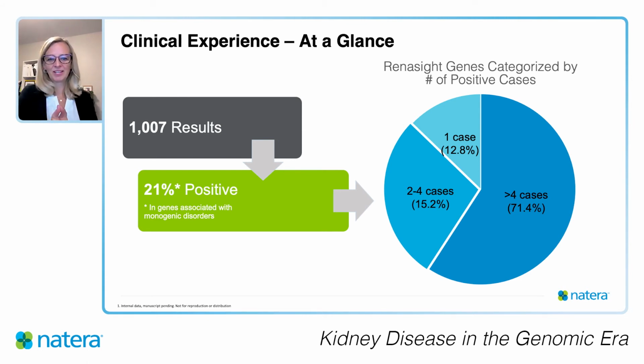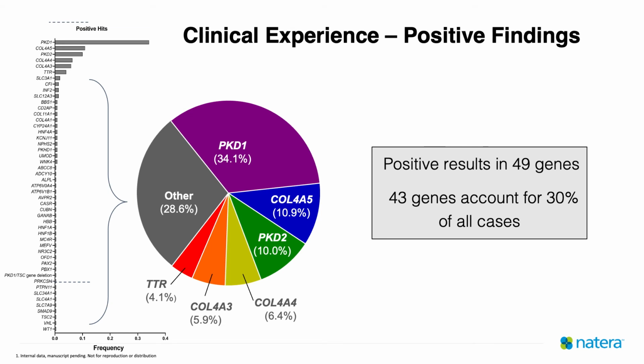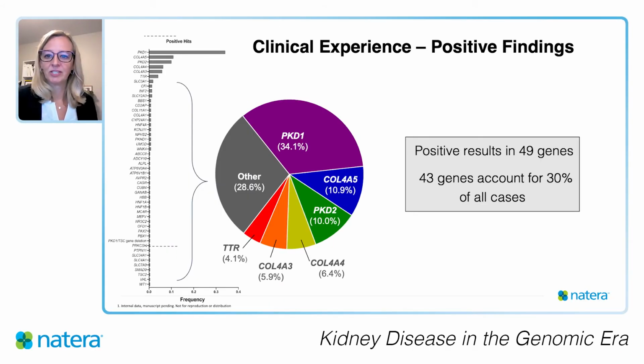This is telling us why we're doing a broad panel, and that some of these rarer conditions may not be detected unless you're looking at a very large panel of genes. We had positive results in a total of 49 different genes, PKD1 being the most common, with just over a third of all positive results diagnosed with PKD1. PKD2 accounted for another 10% of the results, and the 3 collagen 4A genes that account for Alport syndrome rounded out the top 5. 43 genes account for 30% of all cases. So most cases were actually in what we call a long tail of rare conditions. And that's one of the reasons why we have this broader panel, so that we can catch as many patients who have these rare genetic conditions.